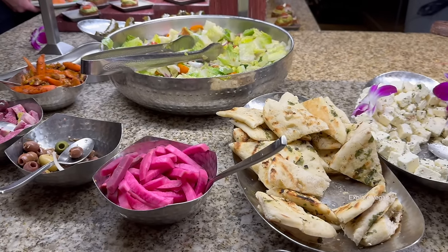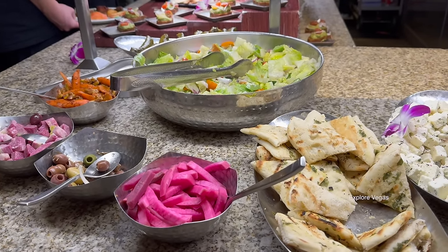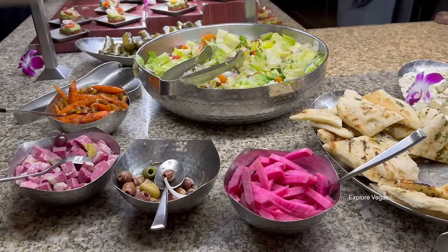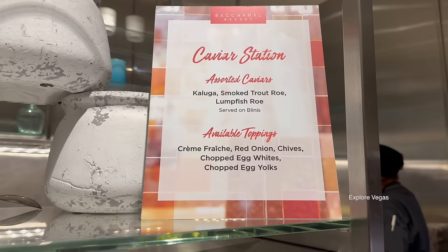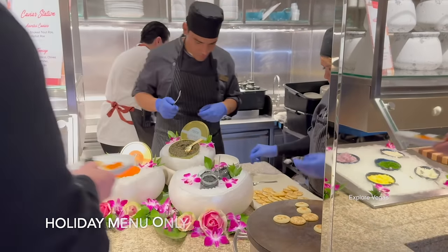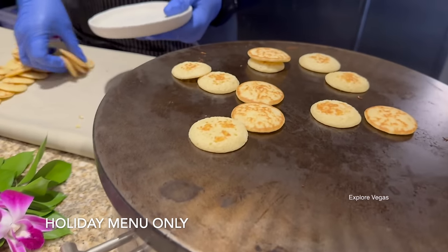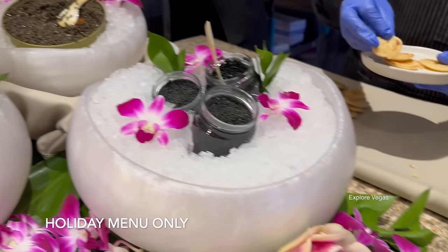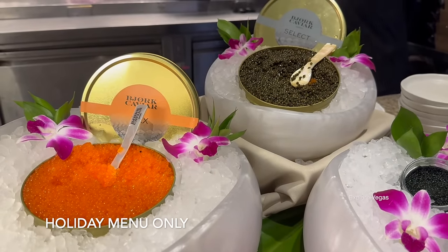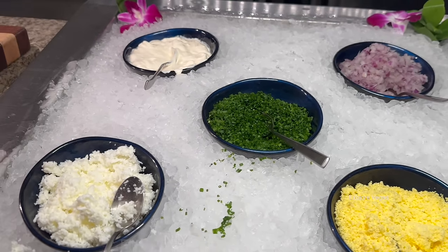Here they have feta cheese, pickled turnips, marinated olives, fattoush salad, marinated watermelon radish, carrot sultana salad, grilled naan bread, and dolmas. Another special holiday treat is a caviar station. And at this station, they have kaluga, smoked trout roe, lumpfish roe topping, and it is spectacular. Add some whipped cream cheese, chive, onion, or egg.